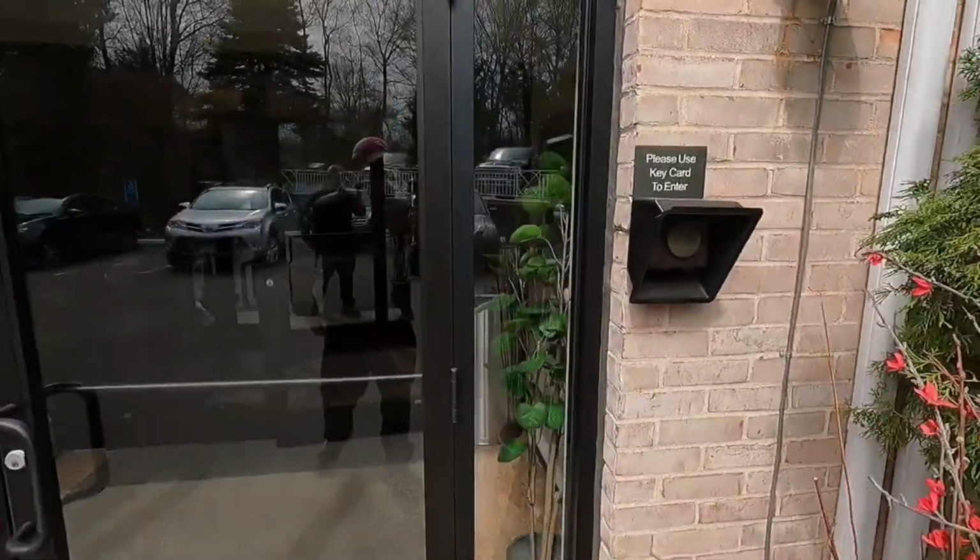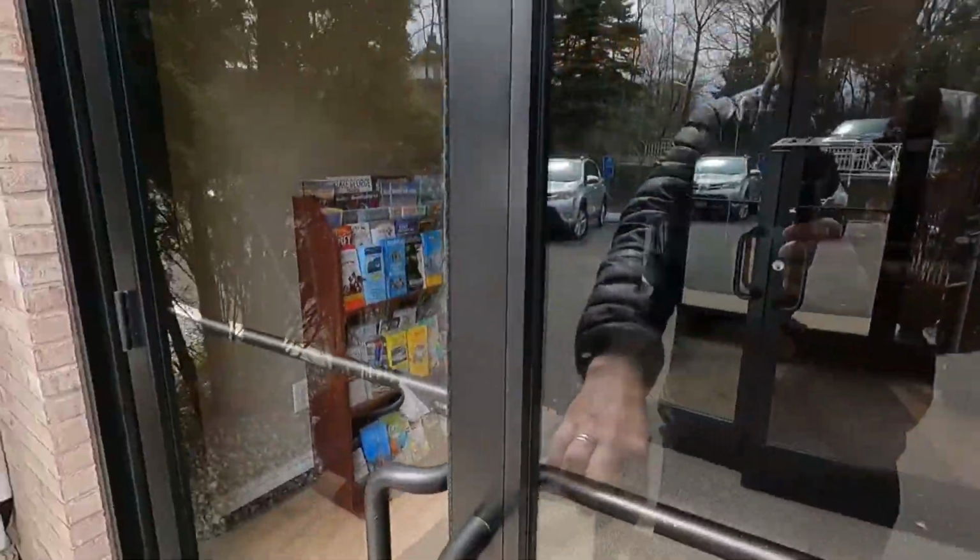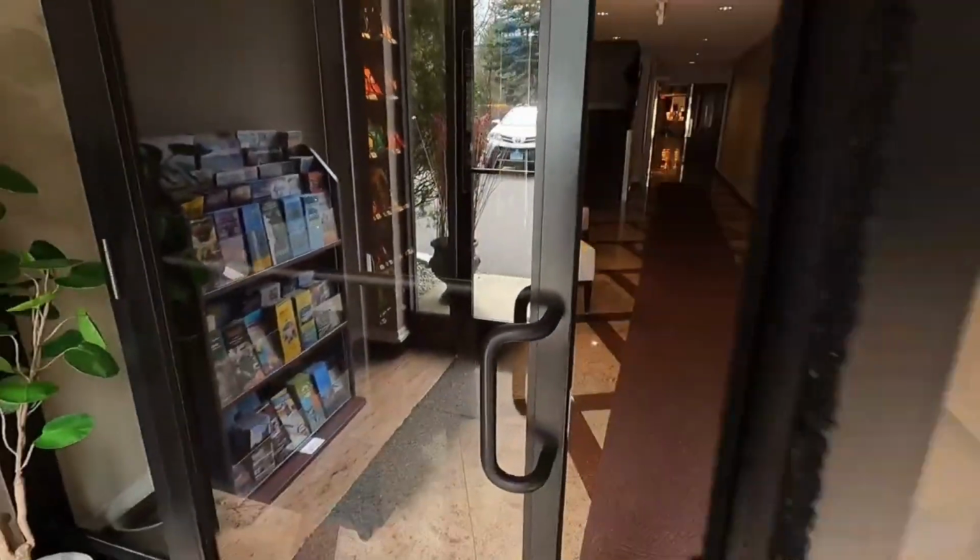All right, oh no. I got locked out of the hotel. I forgot about that. It's all right, I think I have my key right here. Key card, it says. So, there's my key card. Or sometimes I just call it my key. Oop. It worked. All right, so let's go up to my room. Ooh, hang on, before we do.